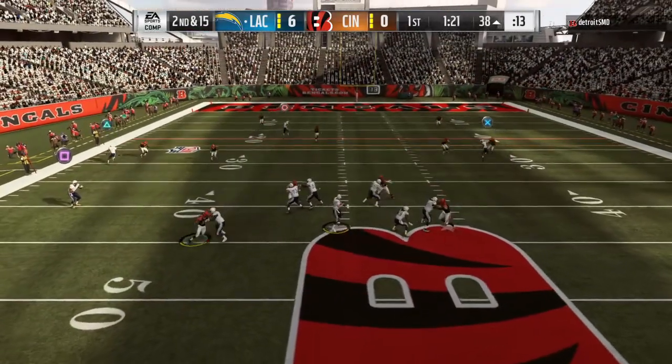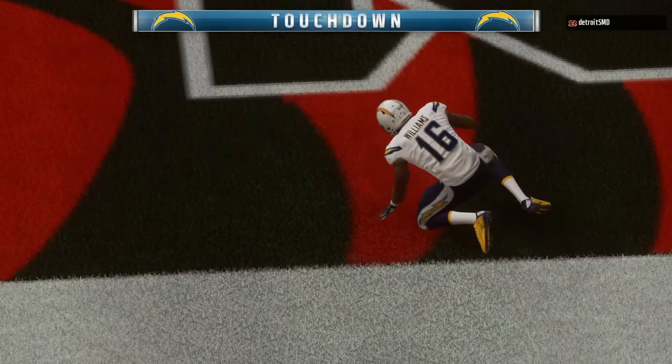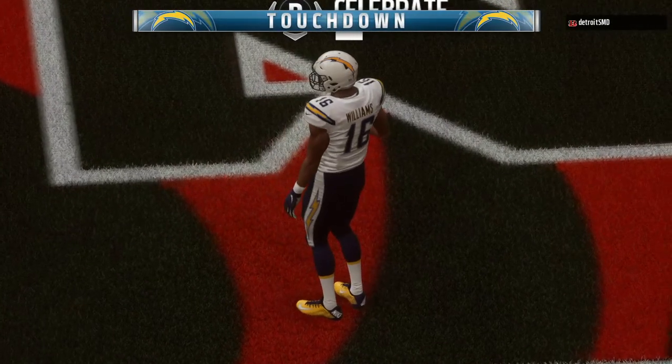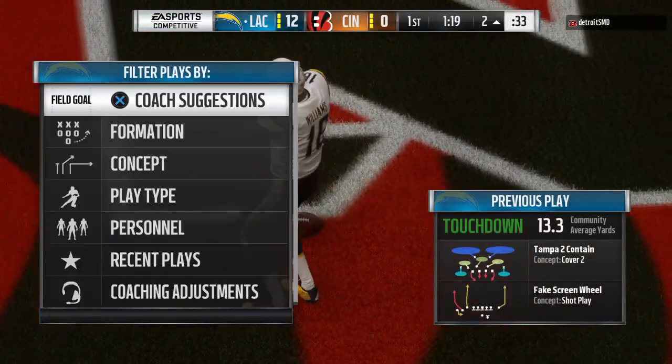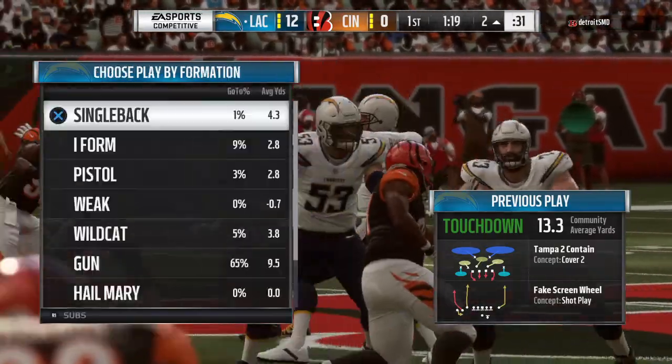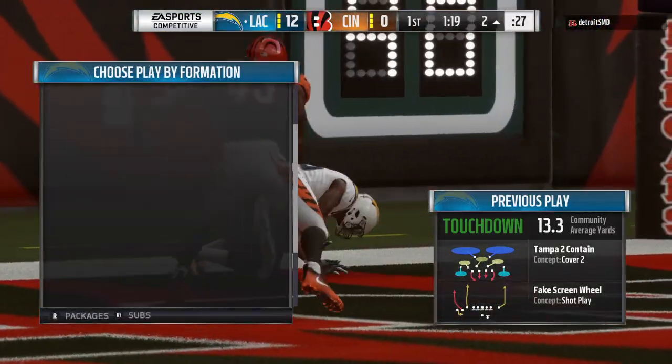Second down, Rivers. He's airing it out for Williams. And this is hauled in by Williams for a Charger touchdown. Tyrell Williams with his second touchdown in this opening quarter. And the Chargers find a way to stretch their lead.